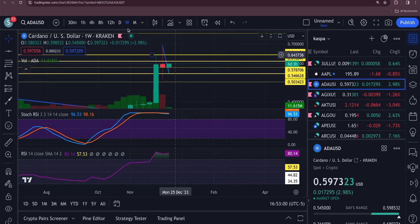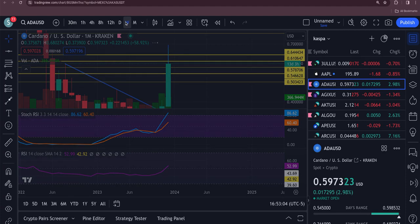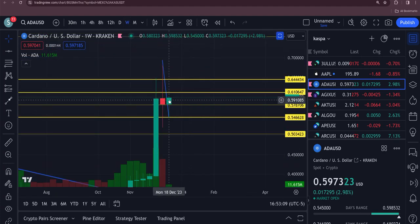Let's take a look at the weekly. The weekly's right at the top, and the monthly's still heading up. Look at that weekly. Look how we almost triple topped here. Okay, you want to see a higher high here for sure. A higher closing candle. Look at that. Super hard resistance there, right where we're at.